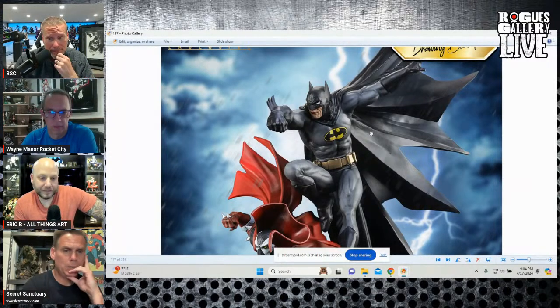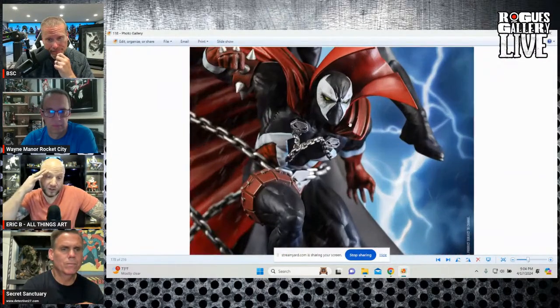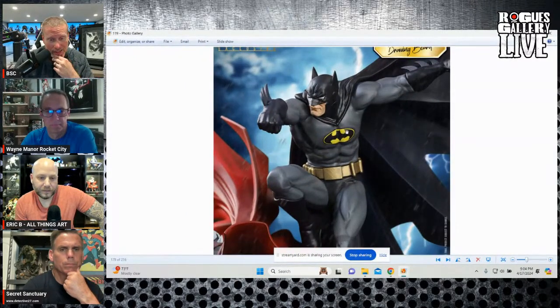This is a pretty good statue. The whole statue looks good. It's just going to be small, you know. I think it's 25 inches tall. Still, I don't know. Again, I like this Batman better than what we saw from Sideshow here. Yeah, me too. Oh, for sure.